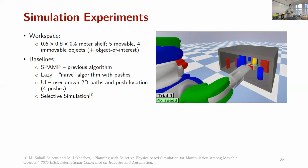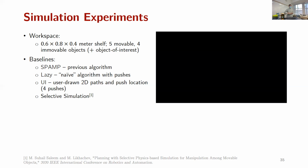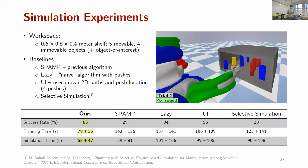The two baselines that use the push actions, so the naive, lazy, weighted, multi-heuristic A-star search, and the UI-based baseline, where I've drawn some paths for the robot to consider. And we're also going to compare against selective simulation, which is the search-based planning baseline.